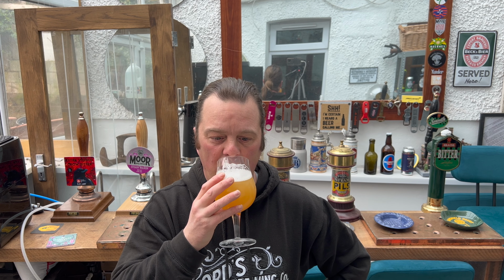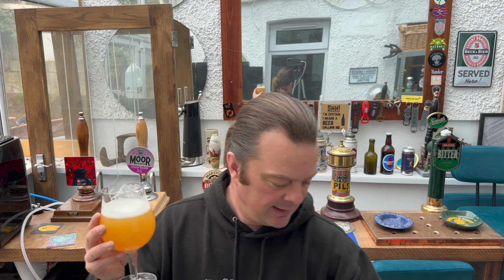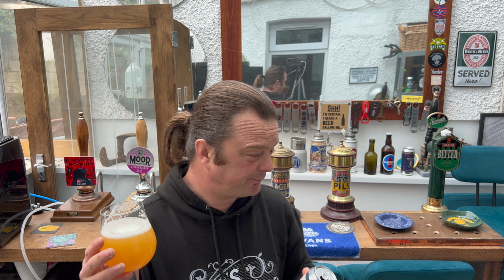Oh, whoa. Stone the Crows. What a beer this is. Absolutely incredible. Have I given the ABV? 6% ABV. Drinking like a pale ale. This is drinking like some refreshing, juicy pale ale at 4% ABV. Unbelievable.